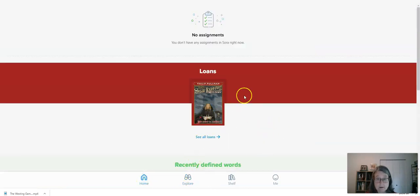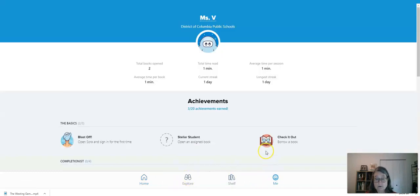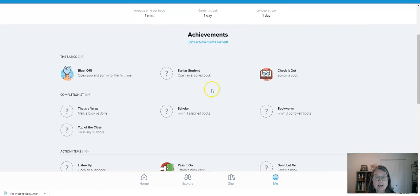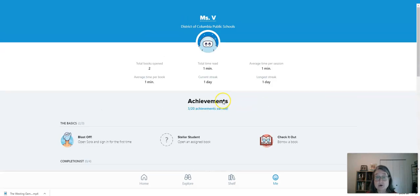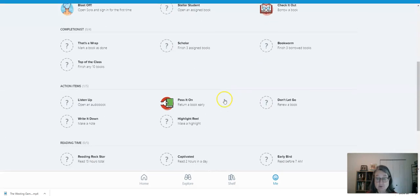Oh, that's another thing I wanted to share with you. You can create achievements. So I have signed up, so I got a badge. I checked out a book, I got a badge. If you're a student and you have an assigned book, you can get a badge. So here are different badges you can earn for your achievements in your reading.